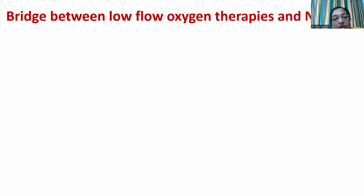Clear? Okay, so now this I have already written at the top. It is forming a bridge between low flow oxygen and nasal CPAP. Already I have told why it is forming a bridge. What do you understand by that? Vaishnavi, what do you understand by a bridge between low flow oxygen therapies and nasal CPAP?